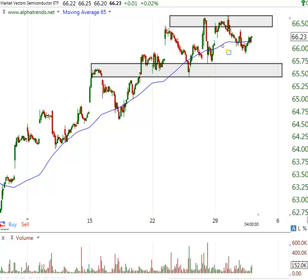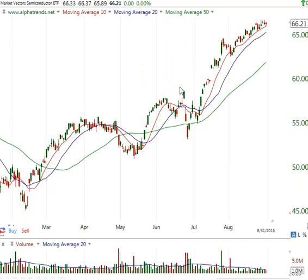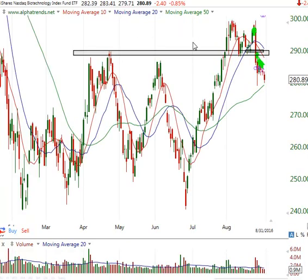But the semiconductors continue to hold up, and the key level in here is really 65.50. Breaking down to that level would not be bearish, I don't think. But if it were to break down, rally up, and find resistance at the 5-day moving average, then perhaps we could see a deeper pullback. But again, we're just not seeing any evidence that the sellers have much interest in this group.